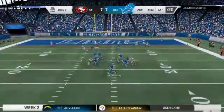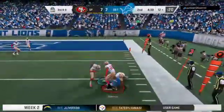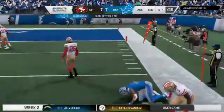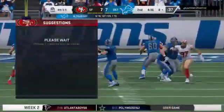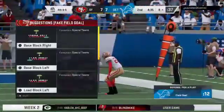Now Trubisky to throw. This will be caught just inside the 10. And he's able to work it here to the 8-yard line. They get only 4 that time as that leads us to a 4th down.